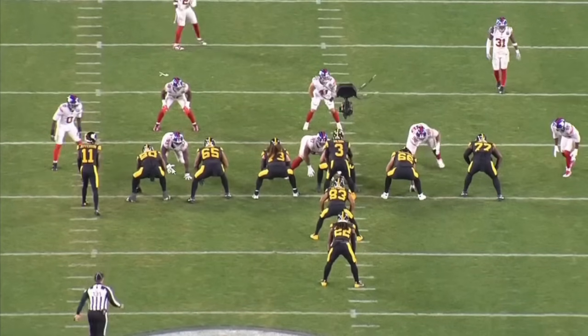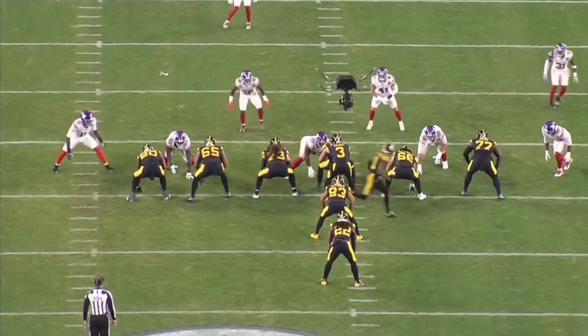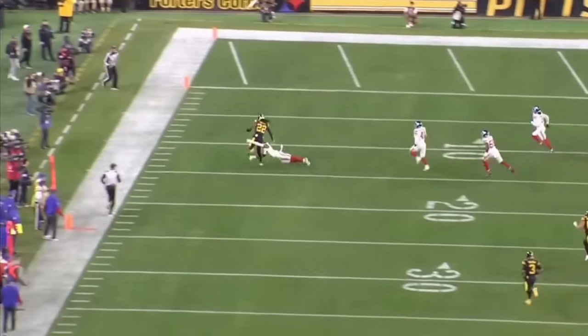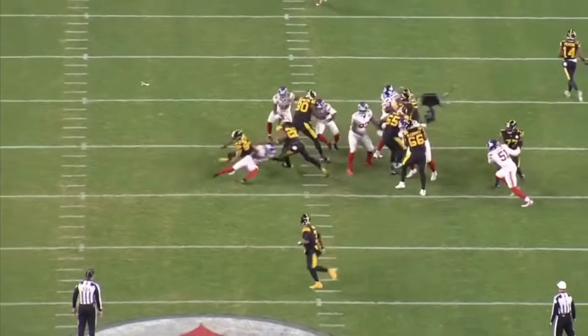Big run here by Najee Harris, left side early in this game. Washington on the down block. He's really getting three people here, just sealing this one down as Washington's going to help out more on the end, and then take two on the two linebackers, and that clears the path there for Najee Harris for a big run down inside Giants territory in a goal-to-go situation.